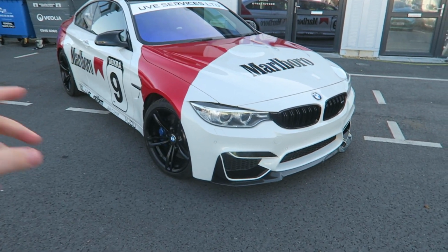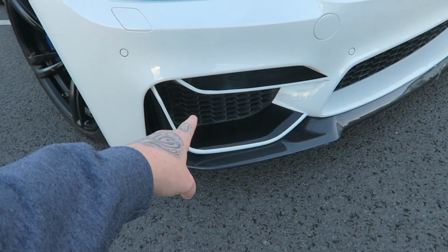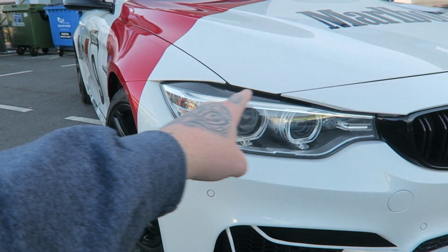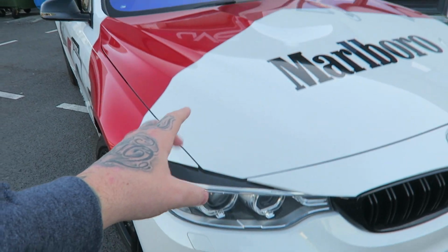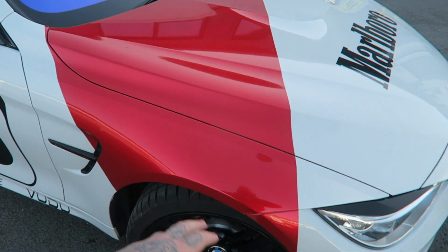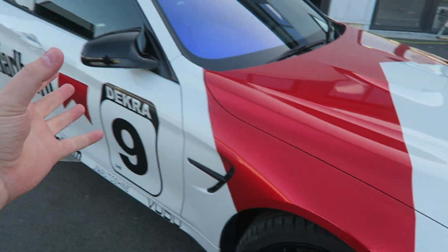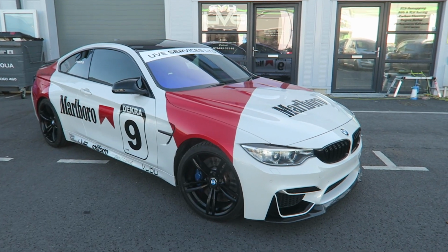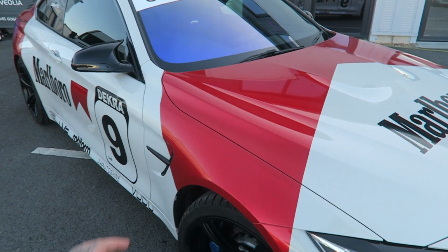From pictures, from videos, it does not look anywhere near as good as it does in the flesh. So we've gone with a few black accents at the front, just to give it a bit more depth to the front end, with a bit of an eyelid on the headlight. Marlboro going across the front with the wrap red going across. Same striping really as the original F1 or DTM or rally era of the Marlboro livery.